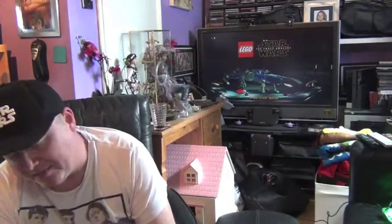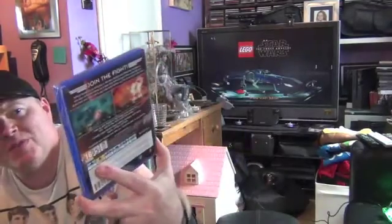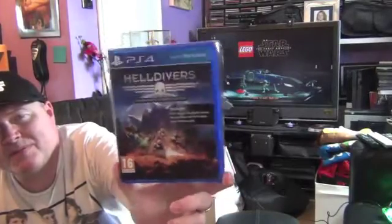And this one I've been wanting for a while. I actually got a digital copy of this free because I'm a PlayStation Plus member, but I wanted a hard copy as well. So that's Helldivers Super Earth Ultimate Edition. This was in Smiths for, I think it was about £9 or £10. So yeah, I'll go for that.